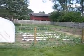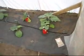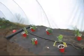Here's an overview of the garden. It's not much right now though. Inside the greenhouse we just have our eggplants down the row. We're still finishing it off, putting some weed barrier down.